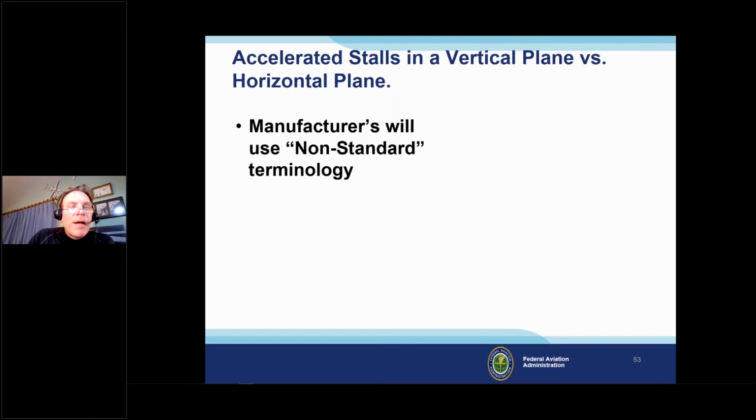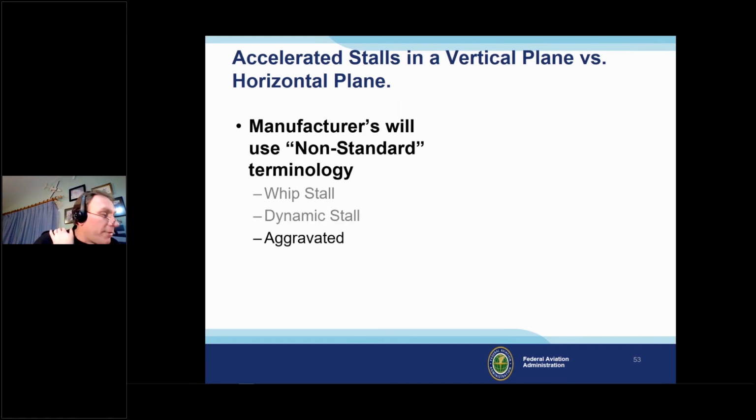And manufacturers will use some non-standard terminology to talk about accelerated stalls like this. You may have heard, and I've seen this in different manuals, whip stall. You'll see that in the Cessna manuals. Dynamic stall, you'll see that in the Diamond aircraft. Aggravated stall.